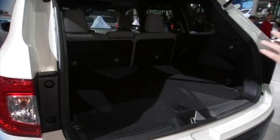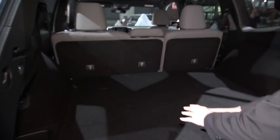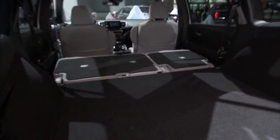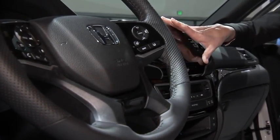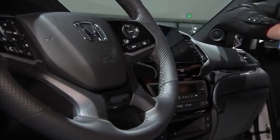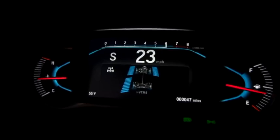So the new Honda Passport has the largest interior volume in its class. We've got easy second row fold down. And then unique in the class, we've got this underfloor storage. We have a large and very user-friendly display audio system, as well as a meter that displays all kinds of information, everything from radio stations to the performance of your traction management system.